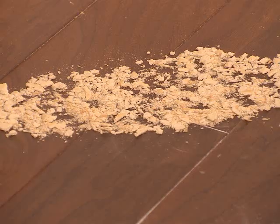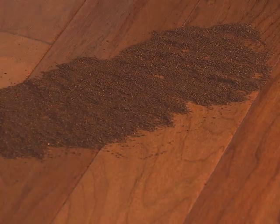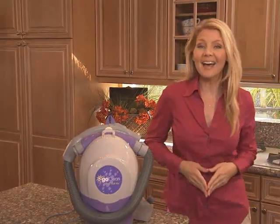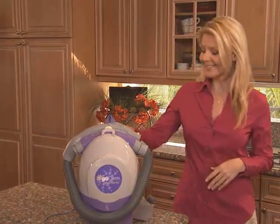Wow, you have cereal, cracker crumbs, sugar, and coffee? Mm-hmm. In fact, we even added some nuts and bolts at the end to make it even more challenging. Okay, well, let me add it. I want to see how the GoClean handles this.